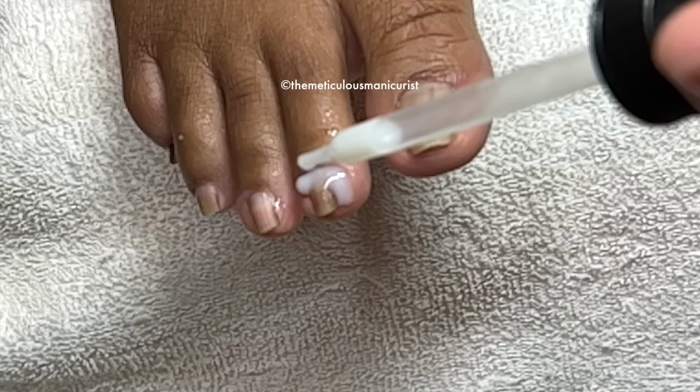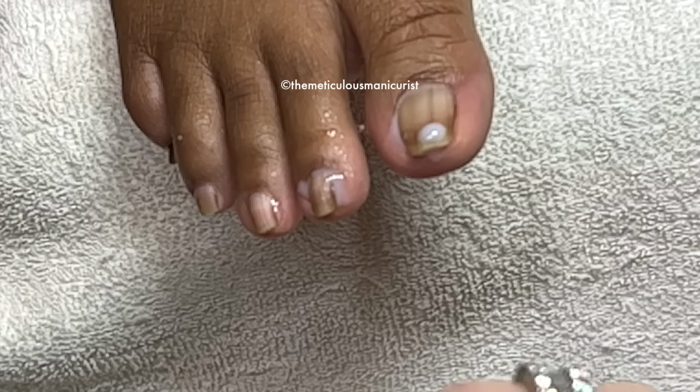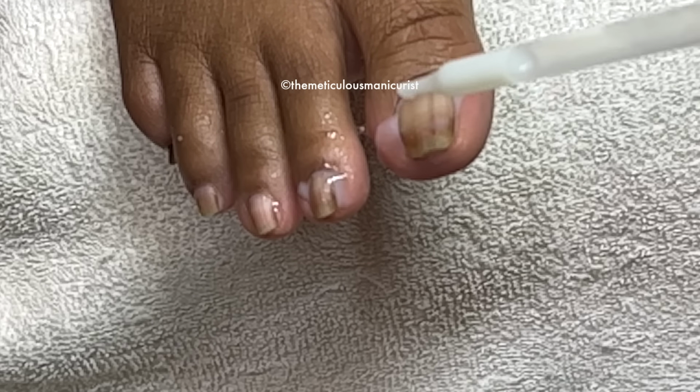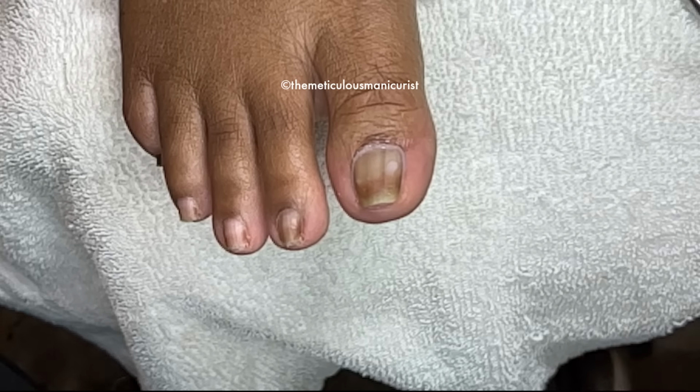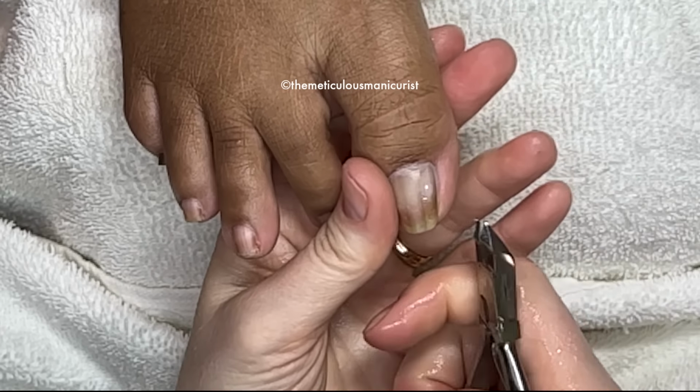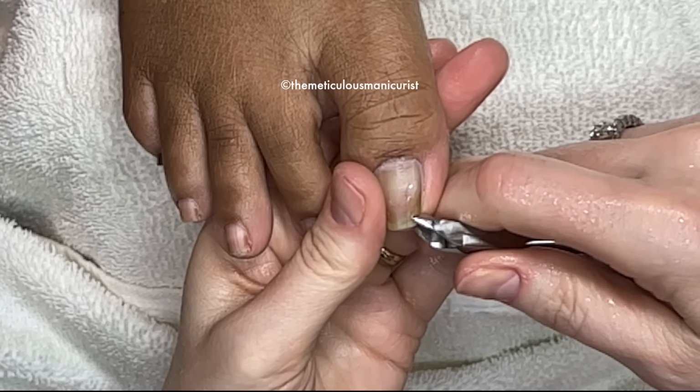Oh my goodness, look at those pretty long toes and toenails and nail beds. At first glance, you would think she has zero issues with her toenails, but she's dealing with ongoing and recurring discomfort in the corners of her big toe.